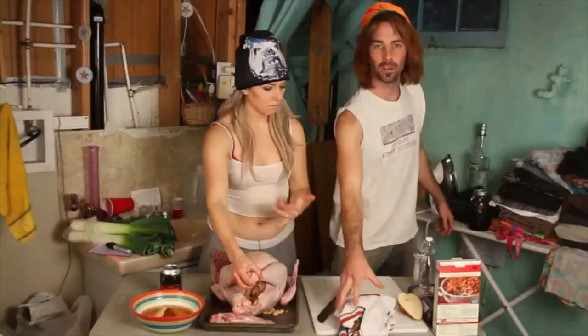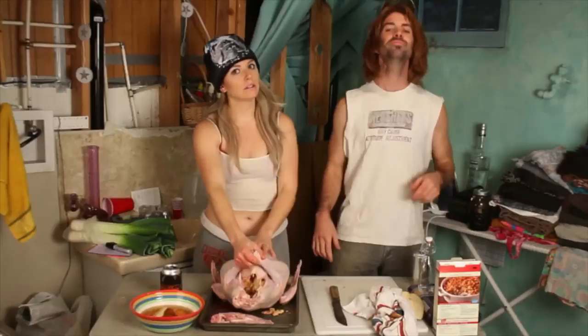All right, now that she's stuffed, we can go ahead and bag the old bird up, and we're going to be using an inner tube. I just want to say, if you went to Les Schwab Tire Center to get your tires changed, ask for your old inner tube, and they'll give it to you, and you can just use that. So that's free on top of free.